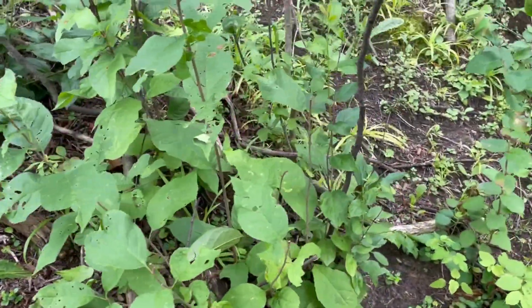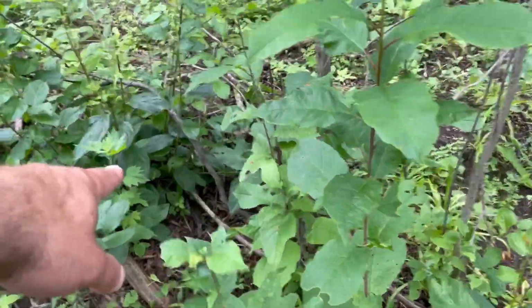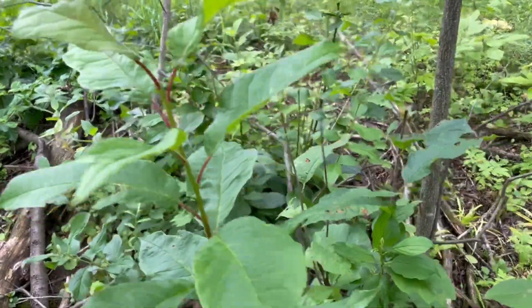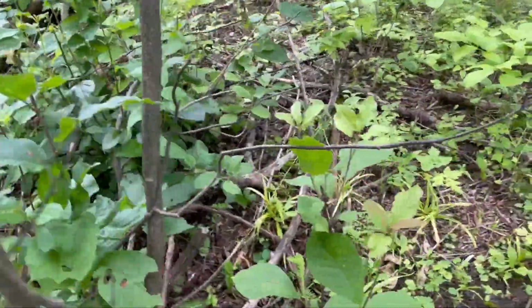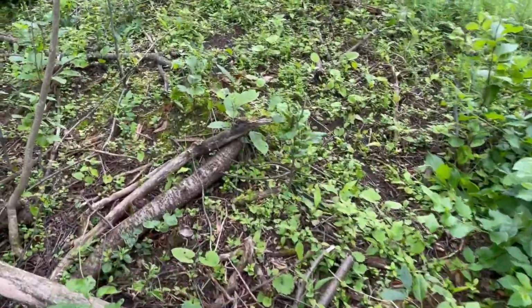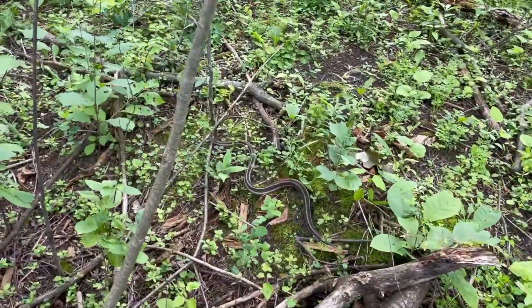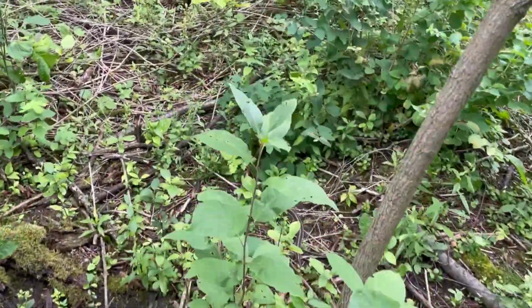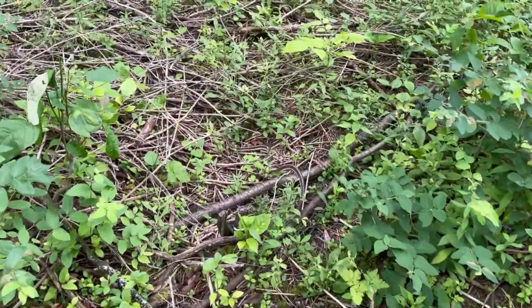I just saw a big garter snake. He's going this way. He's going to the Ice Age Trail. Oh, he's going this way. There he is, slithering away. Oh, yeah. It's a garter snake.